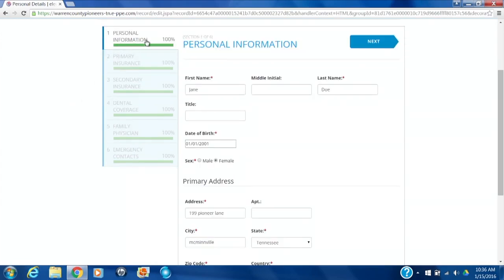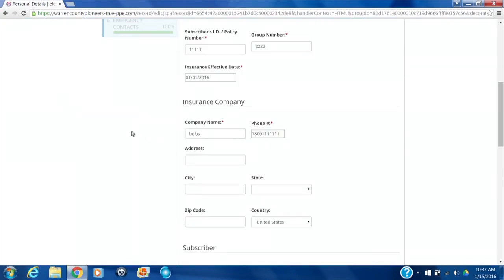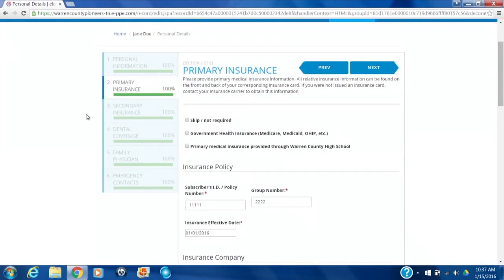Now, you notice after each one of these sections here, you see 100%. This simply tells you that you have completed everything in that particular section. So if you see something that says 50%, you simply click on that category, and then you can go find whatever is missing. It will highlight it for you.